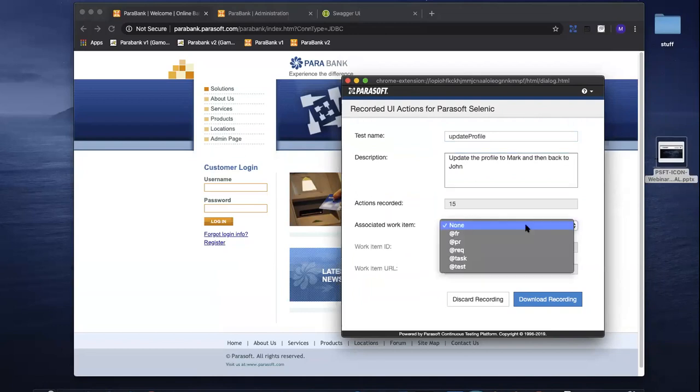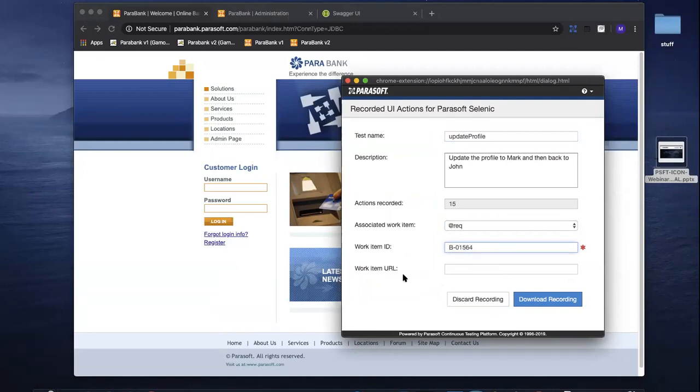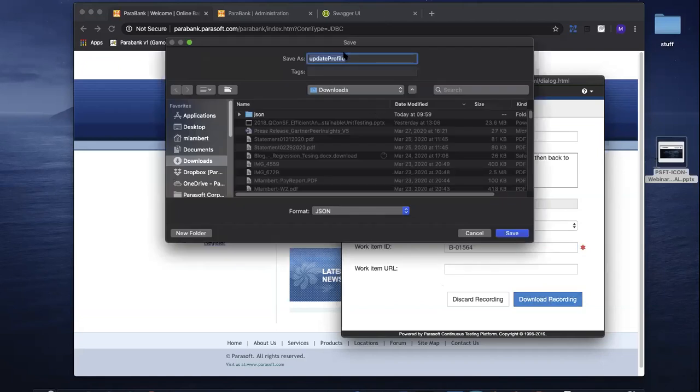I'm also going to associate this with a work item. Here I'm going to associate it using an @req tag, which is associated with a requirement or a user story. And I'm going to give that same number that we had previously in my prior example. I could actually embed a URL here, but because we have this integration already in place for version 1, I don't need the URL. I'm going to say download that recording, update profile. Let's just stick that in this JSON folder.